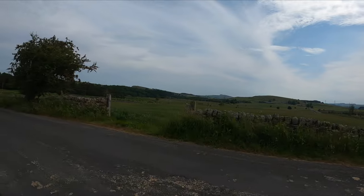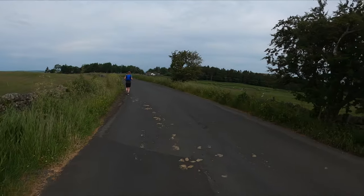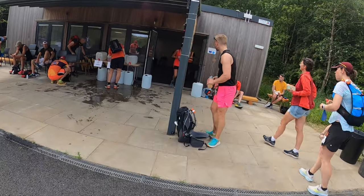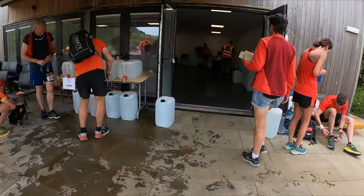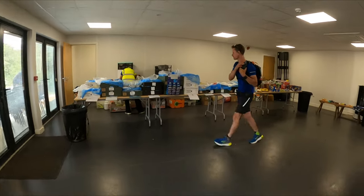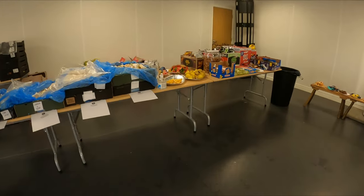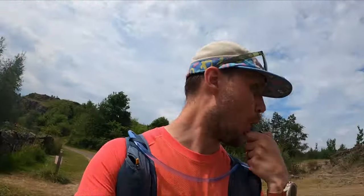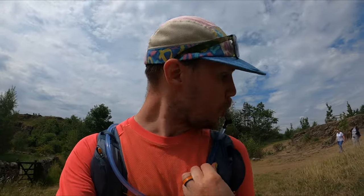There's some very lumpy Hadrian's Wall in the distance. And I've just got a little jog to a place called Walltown. That's Pit stop. Pit stop number 2. Right, pit stop 2 done.